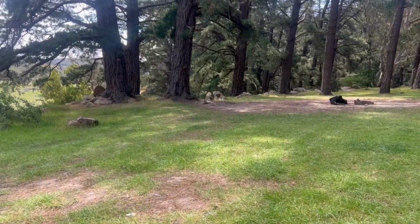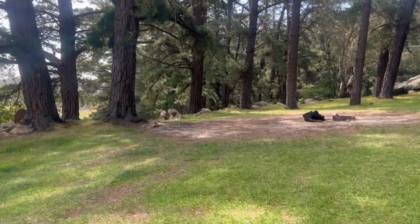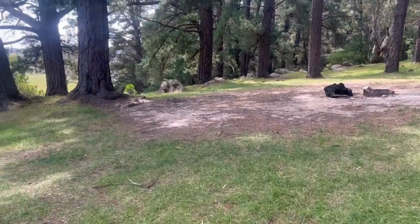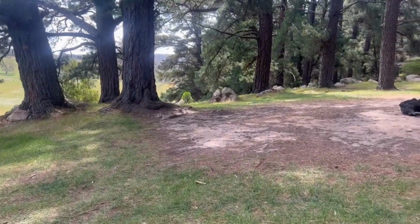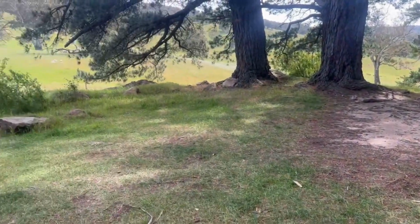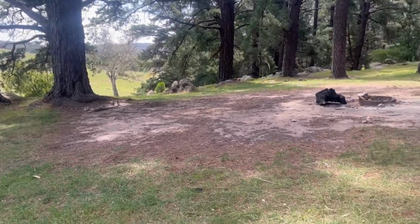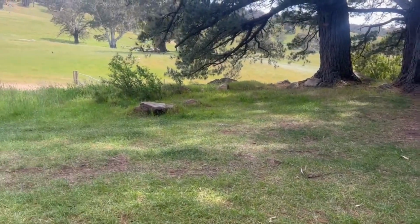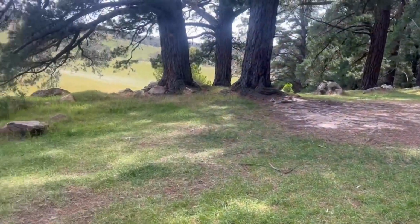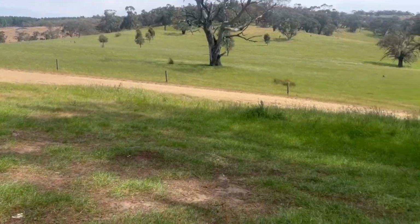Site number 2 is surrounded by a lot of trees. You'll have a fire pit. Again, make sure your fire is out before you leave. It's not as big as site number 1. You probably will fit a trailer tent, little camper trailer on here, and maybe just a single car. Access is easy enough, just past number 1. You have a little roadway there.